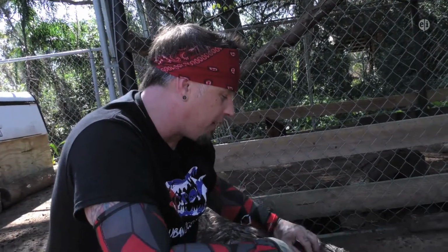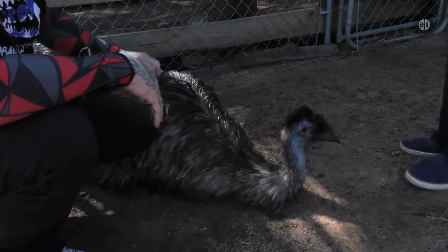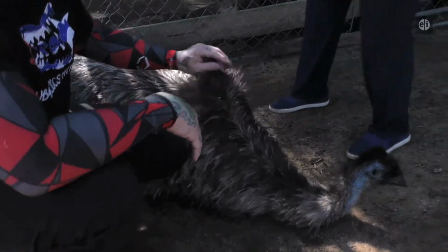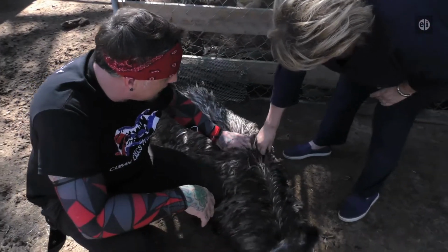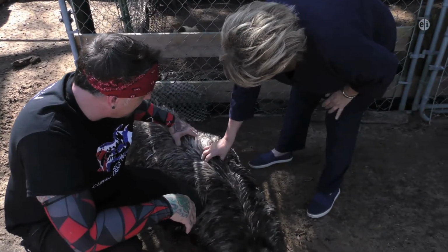And if you want to feel the hair, if you can, they have really, really nice feathers, almost like a fur. It's almost like a thick fur if you want to feel it. Oh, my. Isn't that really cool? And he loves it. See that? He'll sit there and be scratched all day.